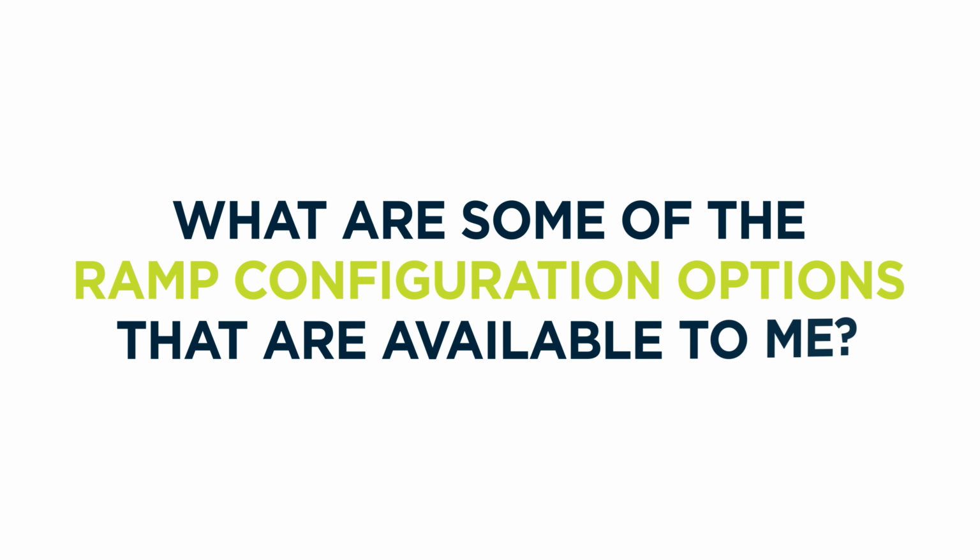We are often asked, what are some of the ramp configuration options that are available to me? Thanks to the modular system of National Ramp products, our platforms and ramps can be put into almost any layout. Here are a few layouts that we built for customers using our ramp configurator.